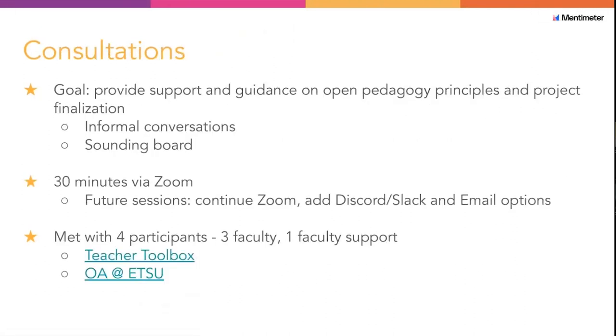And then the second piece I'm going to talk about right now are the consultations that we did during the learning circle. The main goal was to provide support and guidance on the different principles we were talking about within each session on open pedagogy, as well as think about project finalization for our participants. They were meant to be informal conversations for me to act as a sounding board for our participants so they could talk through these different principles.